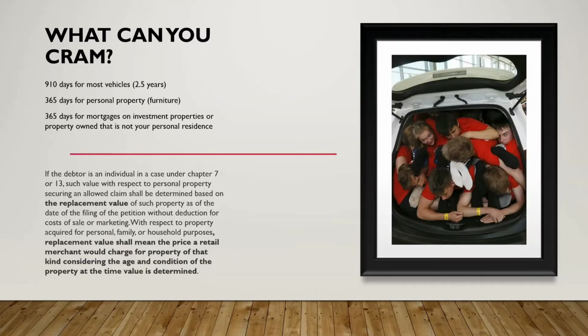All right, so what is this cramdown anyway? Well, the cramdown is forcing a creditor to accept payment on collateral equal to the replacement value of the collateral rather than the balance owing. Now, sometimes there may be a huge difference between what is owed and the value of the collateral. Sometimes the difference is negligible or nothing at all. Again, this is situational. It depends on the amount owed, the condition of the collateral, and some other factors.